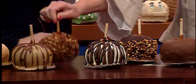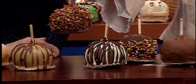Then we have one of our originals, which is a sin apple, and it is chocolate with pecans. We have peanut butter fudge, and then an apple pie, which is white chocolate sprinkled with cinnamon and sugar. And it tastes just like an apple pie.